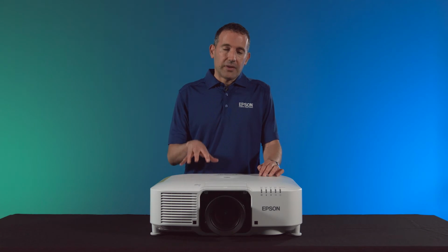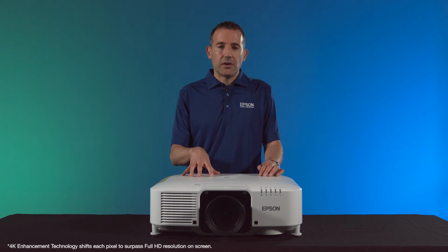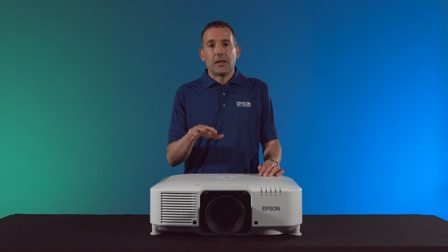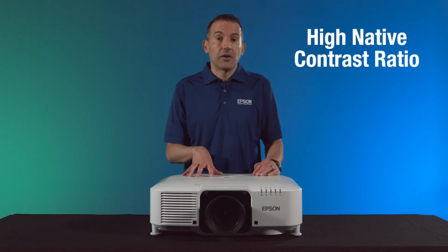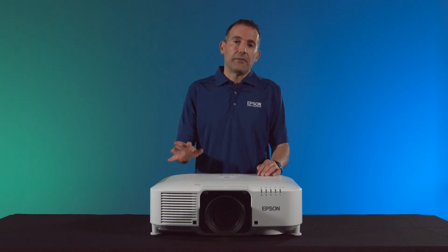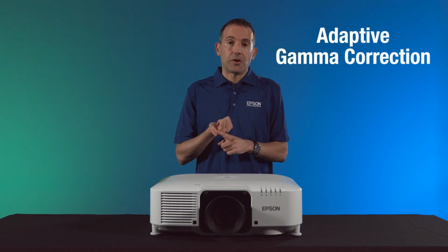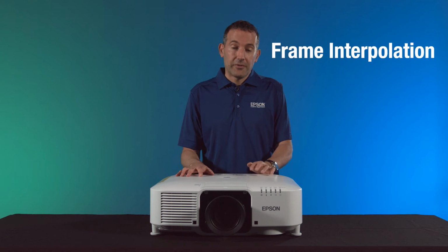Although this is the entry point of the interchangeable lens projectors, you're going to find that we brought most all of the Pro features in the rest of our Pro Series lines. So we have panel shift technology, what we call 4K enhancement here. This doubles the HD resolution on the screen, and panel shift technology is rare as well in the 6,000 to 10,000 lumen range. We also have high native contrast ratio, 2000:1. And native contrast is really important because that's how you get the image quality and the readability, whether you're displaying a video or trying to read a presentation on the screen. In addition, we have new features like gamma correction, as well as HDR support, frame interpolation for moving videos, and super resolution.